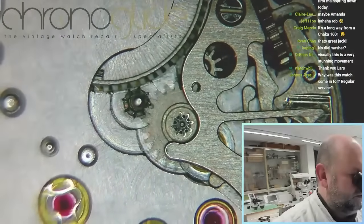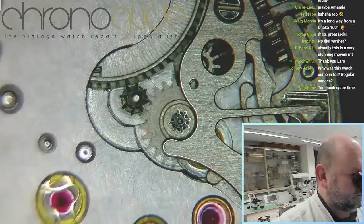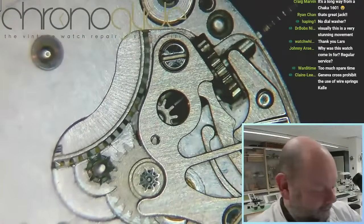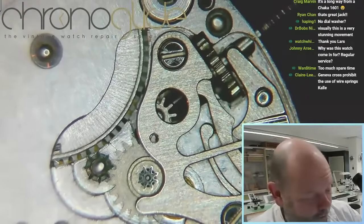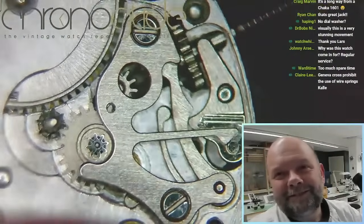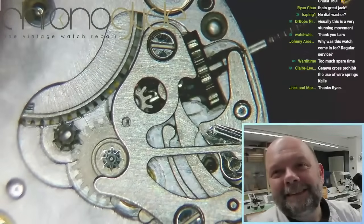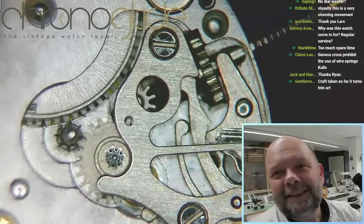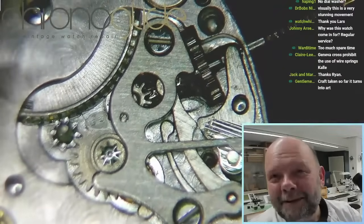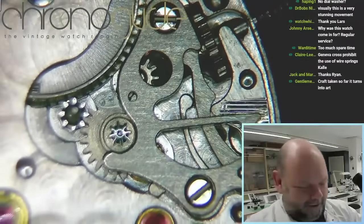There, the hour wheel. There, the inspection hole incorporated in the design of the setting lever spring. So if I pull it, this is setting the hands. So now you can see the engagement between the sliding pinion and the next wheel for setting the hands.